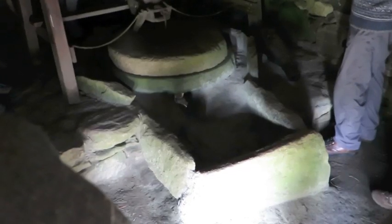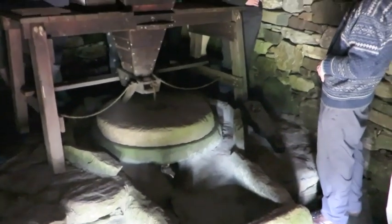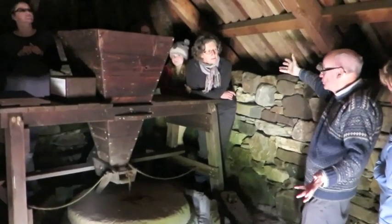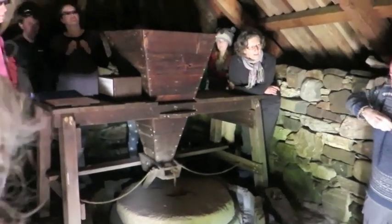So crofters built them where they wanted. There were 5 mills on the stream between here and the sea. There are 200, I think it's 221 sites that I've visited in Lewis alone.